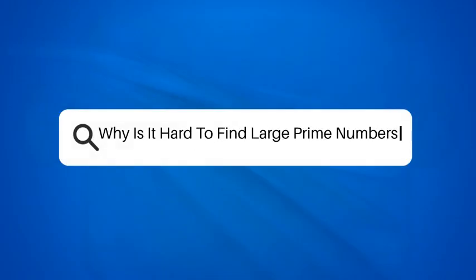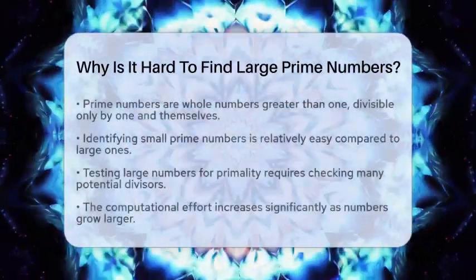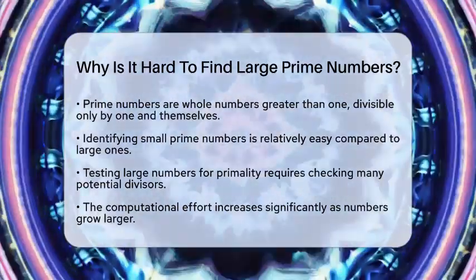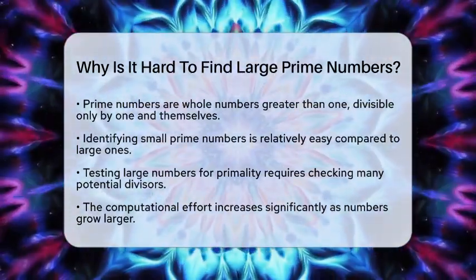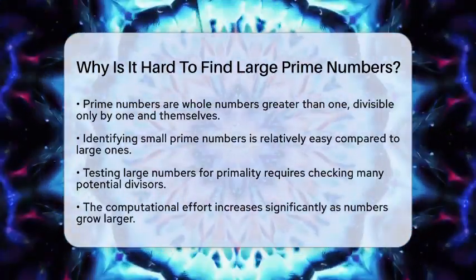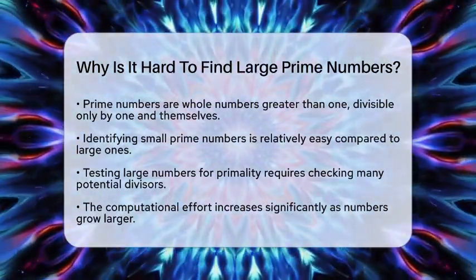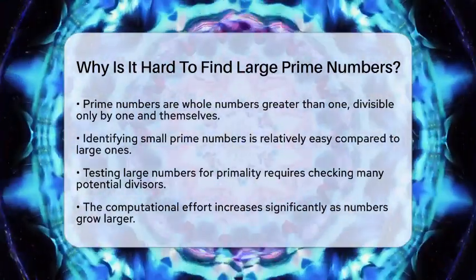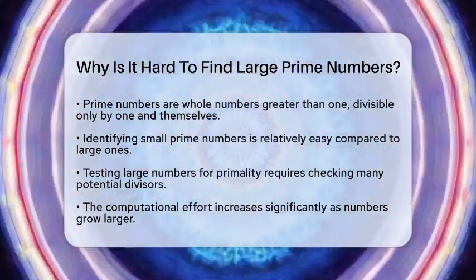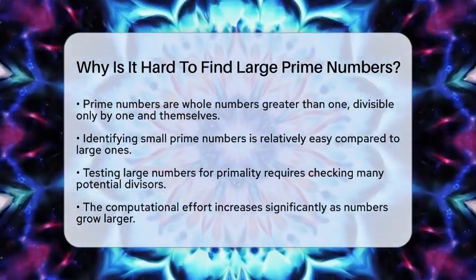Why is it hard to find large prime numbers? Have you ever wondered why finding large prime numbers is such a challenge? Prime numbers are whole numbers greater than one that can only be divided evenly by one and themselves. For smaller numbers, identifying whether a number is prime is pretty straightforward. However, as numbers grow larger, the task becomes much more complex.